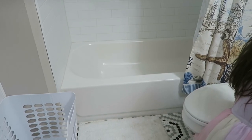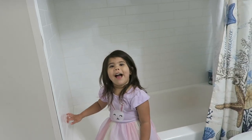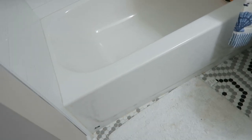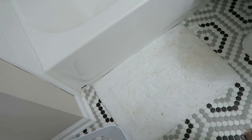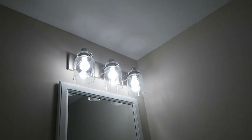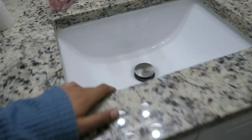But this is our shower. We've got Subway tile, I think they call it. I don't really know. And then I bought this white mat and I regret it because I wash this thing several times a week and it still looks gross and dirty. I don't know why I decided to go with white. That was just stupid on my end. Toilet, sink, little mirror, nice little light fixture thingies. Yeah, just a sink. And then continuing on.